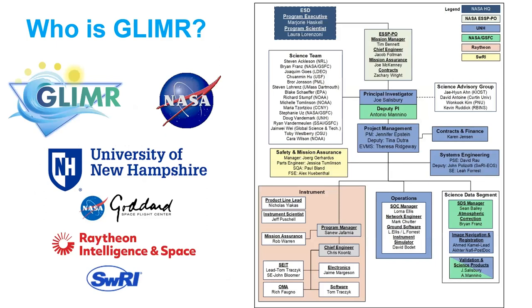The project is run out of UNH, and these are the people that actually do the work. I'm just very far on the side. I'm just talking about this because I happen to be here. So I'm on the science team, but the people that should get all the glory are Joe Salisbury and Antonio Mannino, who are the PI and the deputy PI. They are developing the instrument, and this is done together with NASA Goddard, I think Langley, and Raytheon is building the instrument. And we also have Southwest Research Institute involved with it. So it's kind of a collaborative work. We're really trying to bring people in to work with us and see how this develops.